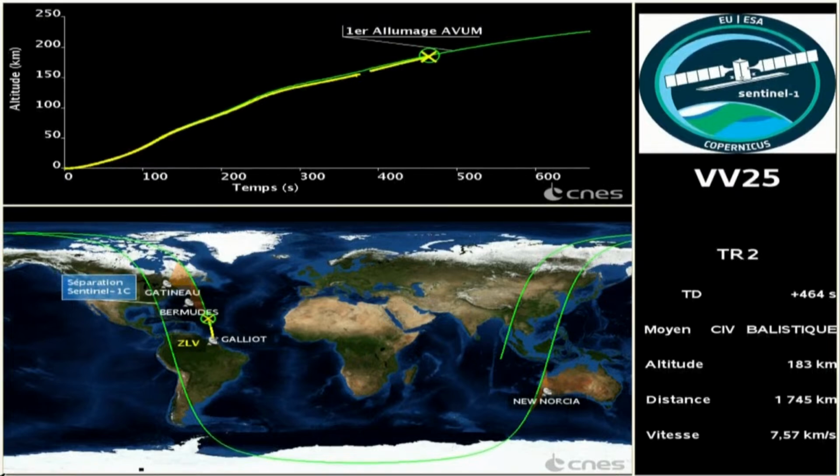Right now we're out of visibility of Galliot. He's just said we've got outside the range of the Galliot tracking station. That's the one here at the European Spaceport. And we've picked up the signal at Bermuda in the northern Caribbean islands. So Vega's checking in at Bermuda and saying hello to the teams there.